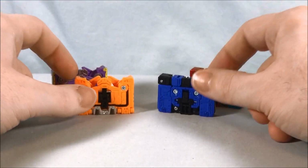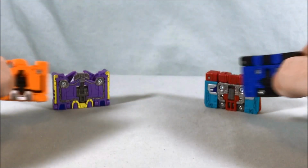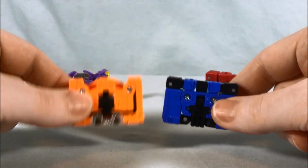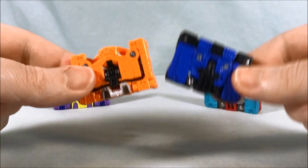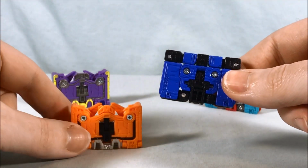Alright, so here are the 4 out of the packaging. And I guess we'll start with these 2, because these 2 kind of share a common theme that I want to get to in a minute. So we have Wing Thing, and I guess I'll acquiesce. I'll call him Frenzy, since that's what the directions specifically call him.